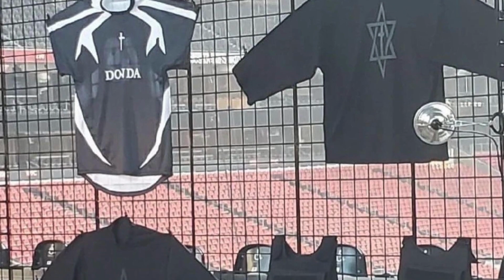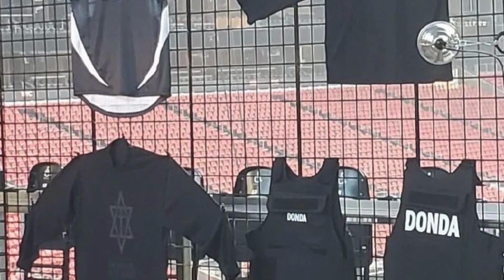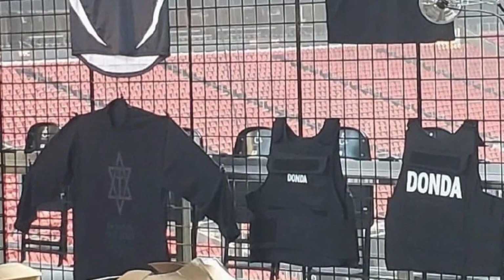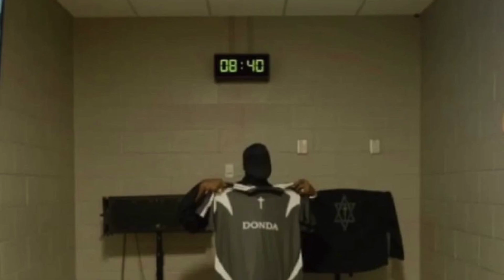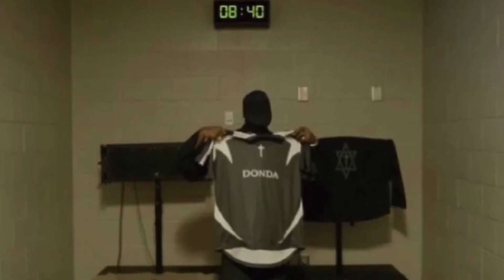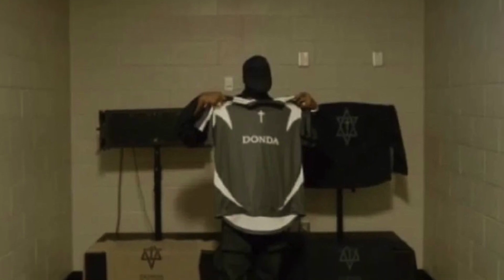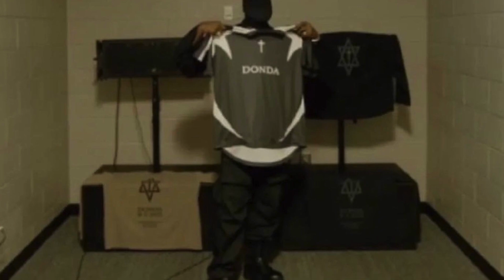Now, I do want to also mention that there were some more pieces that were available exclusively at these shows that weren't necessarily online, so I just wanted to point some of these out. And yes, that is a bulletproof vest that we'll go ahead and take a look at in just a little bit. I just wanted to include this dope still image from Kanye's live stream from the Atlanta event, where you guys can see him modeling some of this DONDA merch.